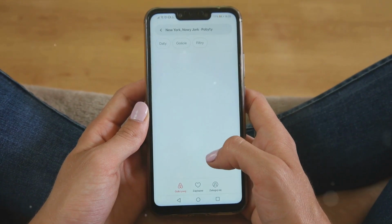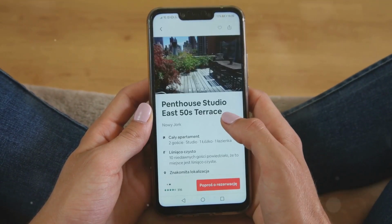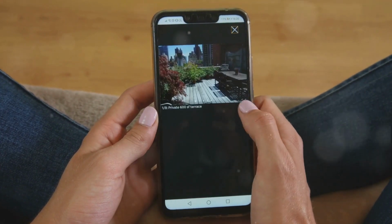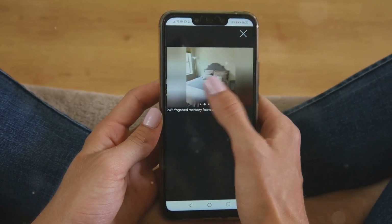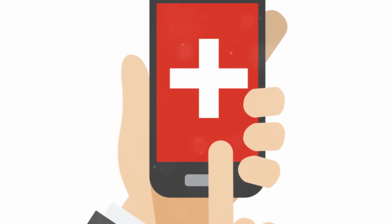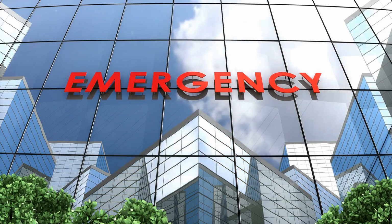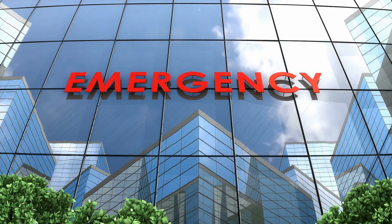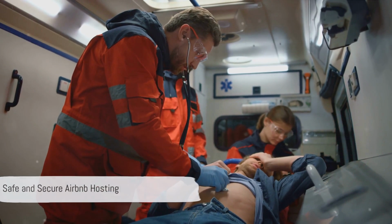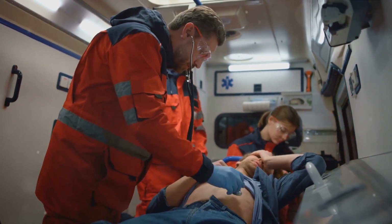We also talked about safeguarding your home and belongings. Remember, it's not just about locking doors and cabinets. It's about creating a safe space that your guests can respect and enjoy. And of course, we explored dealing with emergencies and unexpected situations. Being prepared and having a plan in place can make all the difference. With these measures in place, you can confidently host guests and make the most of your Airbnb experience.